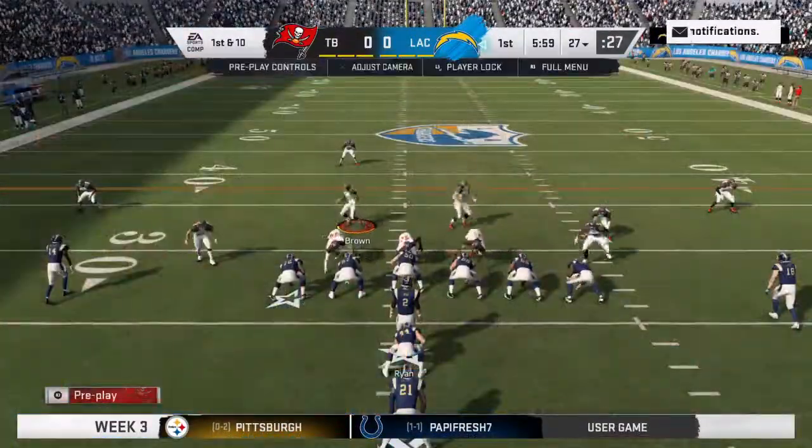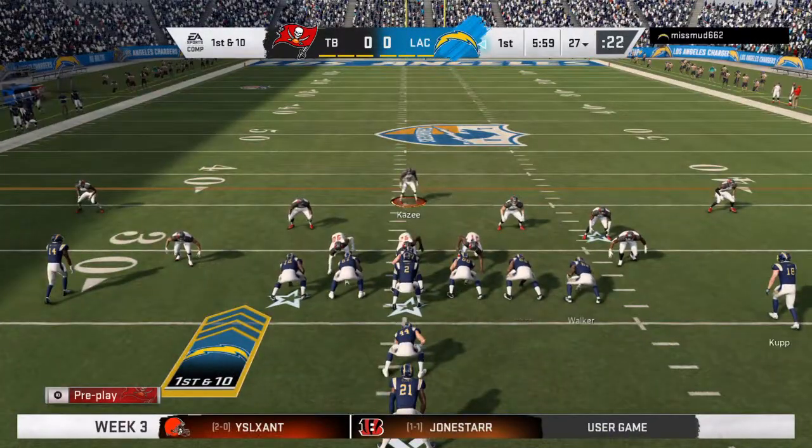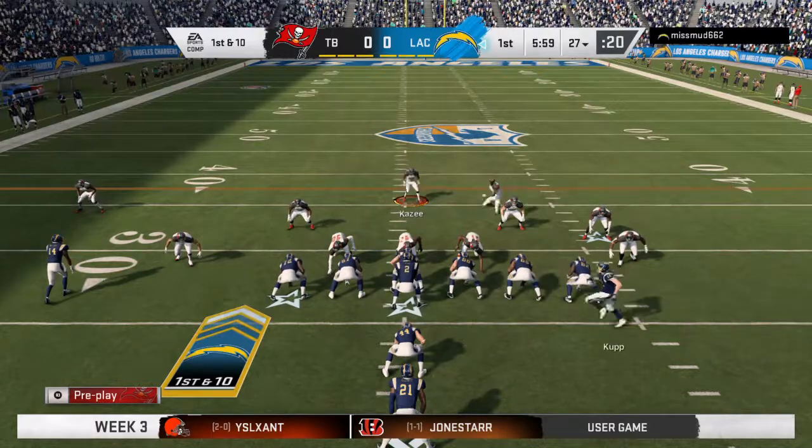Ready, back 25. Right 25. Come to wild work. 11. We want it. Space. He's checking.